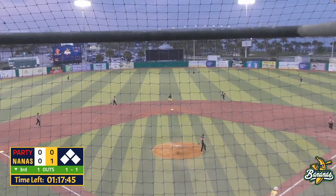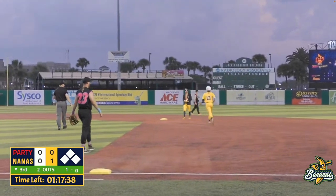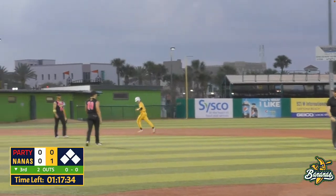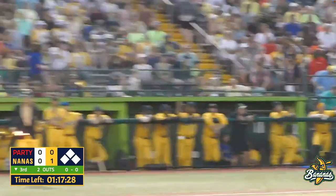Skies that one to deep center field, put a real charge into it. Breland Almadova back, and he's gonna be able to snag it. Breland has a handful of professional gold glove awards. One in affiliated ball, one in independent professional ball. He's a guy who can just absolutely track it down out there.